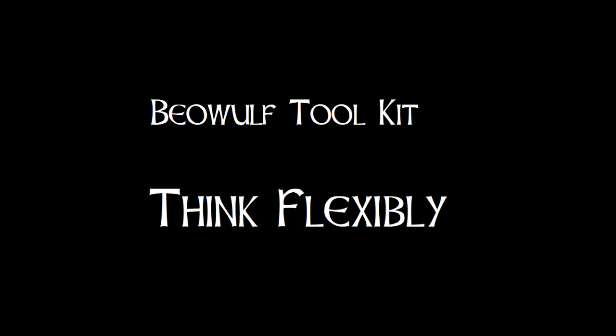Tool number 6. Think flexibly. Things are going to be phrased in ways that you won't talk nowadays. It is really important to remember that Beowulf is a poem. Sometimes poems will cut words to maintain the syllable count, or change word order to maintain a certain meter. Beowulf does this at times as well, and with all the old words and the Germanic names, it gets really hard to keep up after a while.